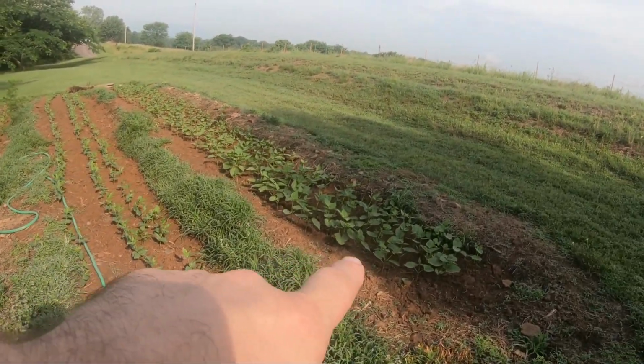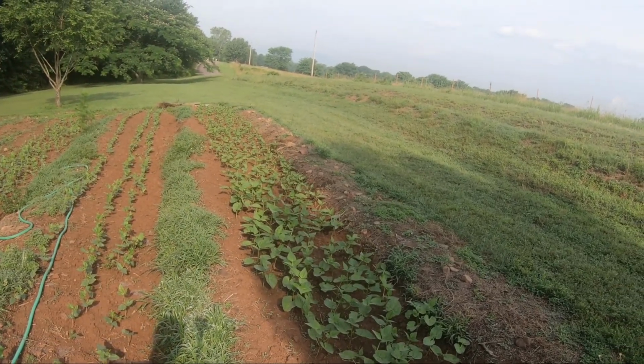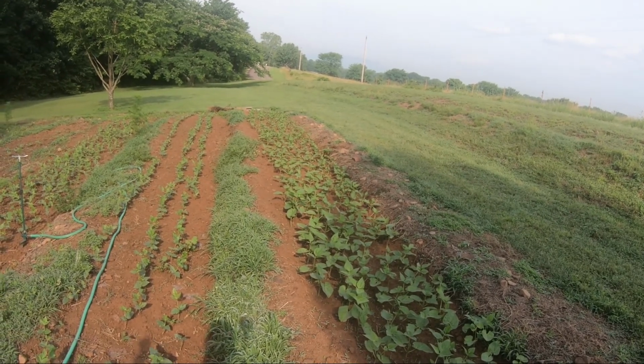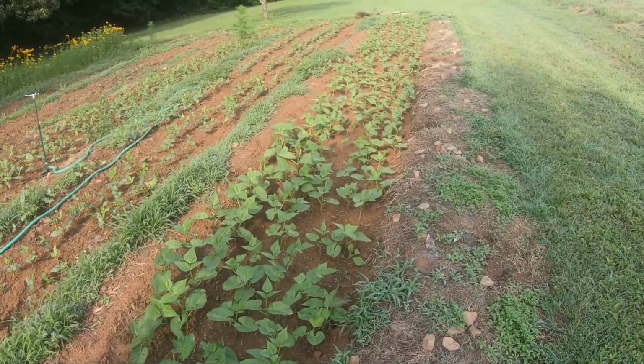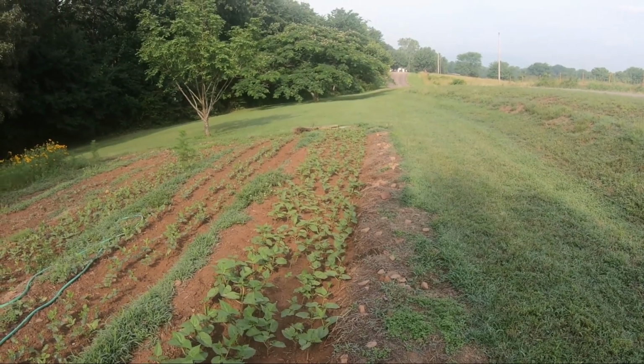And then this row right here we did in bush green beans, the Blue Lake bush variety. We have the Blue Lake pole variety in the top garden. But these up here are looking really good as well. So the strategy we're using is, let me start over.